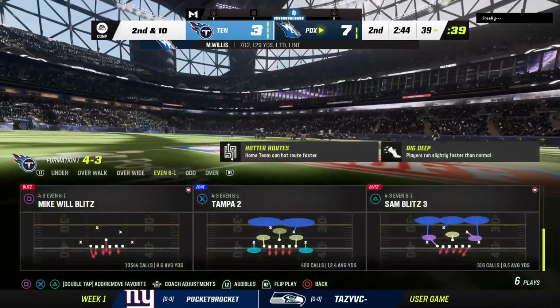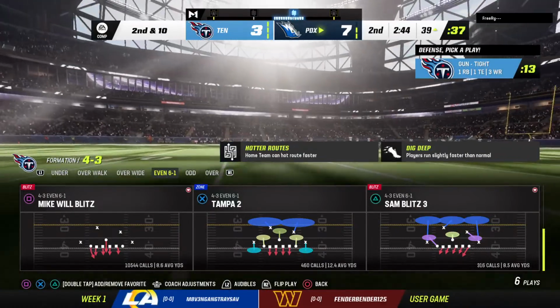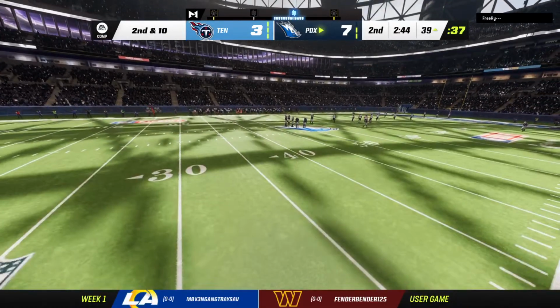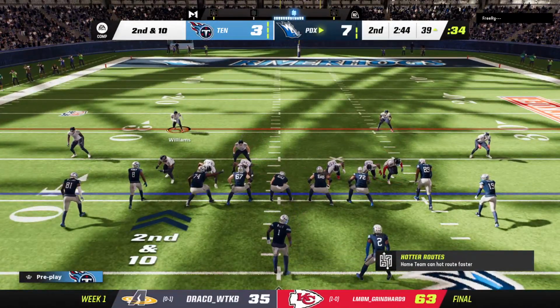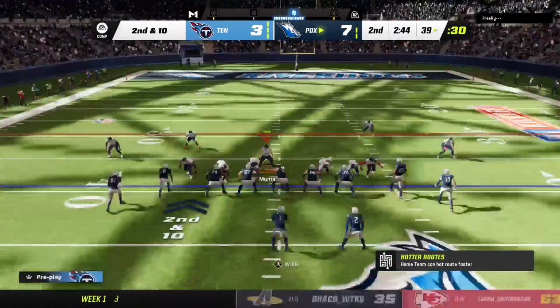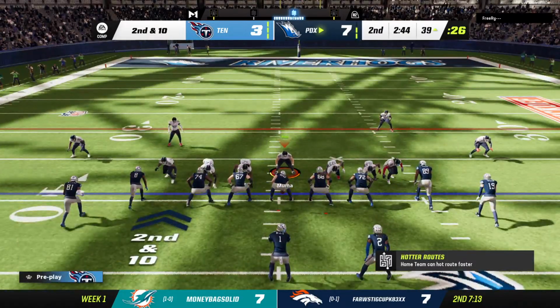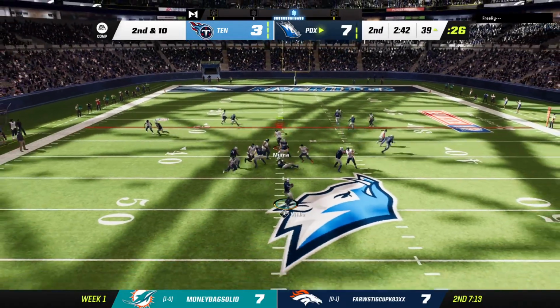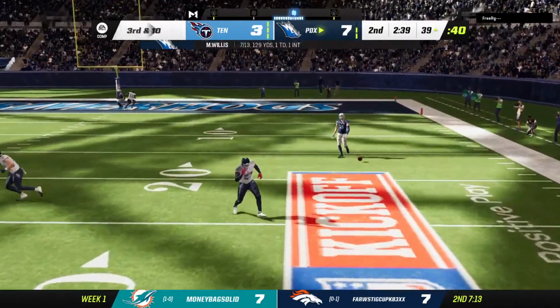Now a throw to the end zone on 1st down, but it winds up incomplete. Back of the end zone, could he get his feet down? No, it's incomplete. So line of scrimmage still at 39 on 2nd and 10. 2nd down, here's Willis. And this one too low.